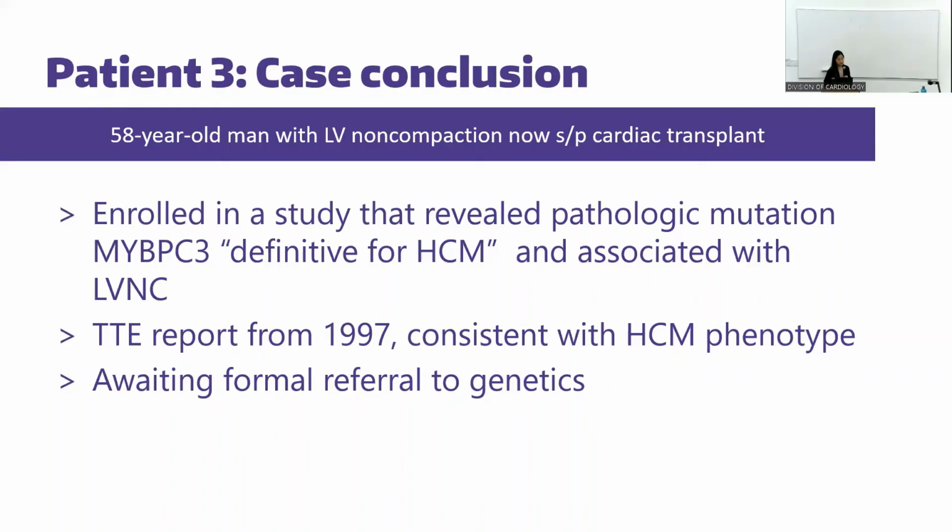So to conclude this third patient's case, he's a 58-year-old man with features of LV non-compaction cardiomyopathy, now status post-cardiac transplant. Interestingly, following transplant, he was enrolled in a study that did some genetic testing for cardiomyopathies, and he actually has a pathologic mutation in the myosin binding protein that was, quote, definitive for HCM. This gene, as I showed in one of the prior tables, is also known to be associated with LV non-compaction. When I did some digging way back, I was able to find his echo report from 1997. At that time, his heart was consistent more with a hypertrophic phenotype. His septum measured 2.6. He had a narrowed outflow tract. He was told he needed to follow up with cardiology, but was unfortunately lost to follow up, so never saw anyone until he presented 20 years later with heart failure.